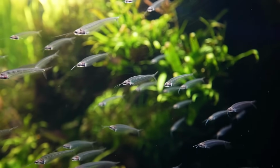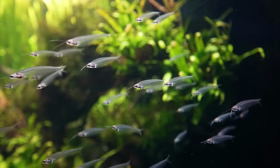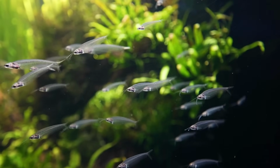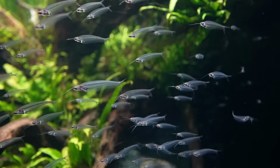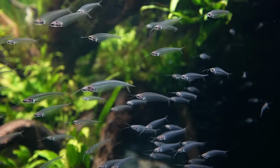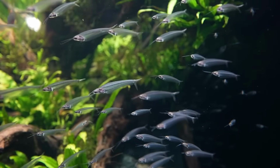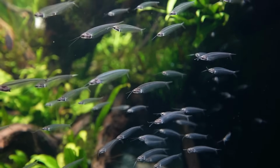The only necessary tank mate for glass catfish is more of their kind. These are schooling fish, which means they stick together closely for protection. Due to their very timid nature, it's better to keep these fish in groups of 4 to 6, especially if you have other fish in your tank.